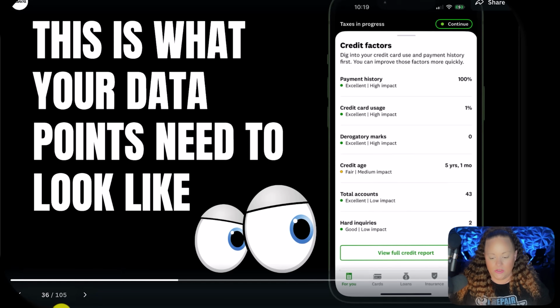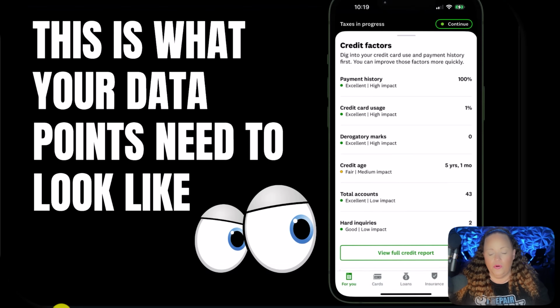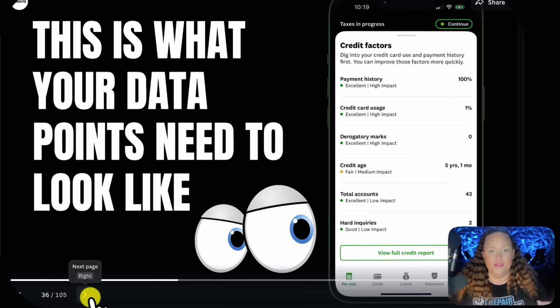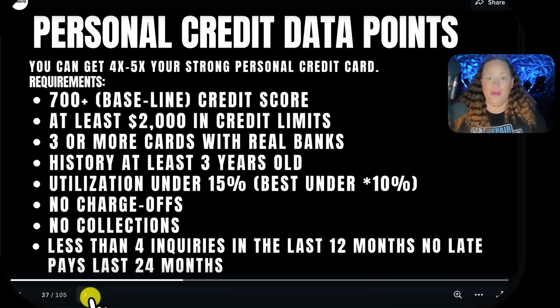So this is what an optimized credit profile would look like. No more than 4 inquiries, 43 total accounts. Some are open, some are closed, but a nice mixture of accounts showing lenders that, hey, I can manage all types of credit accounts and can be trusted. These are the baseline credit data points that you really need to focus on.